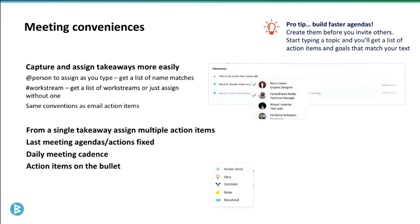You can do that actually far more conveniently than you used to be able to. So as you're typing your topic, check that out and build your agendas faster. That you have today.